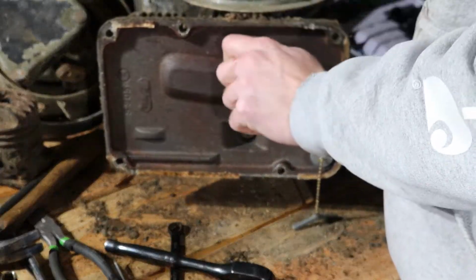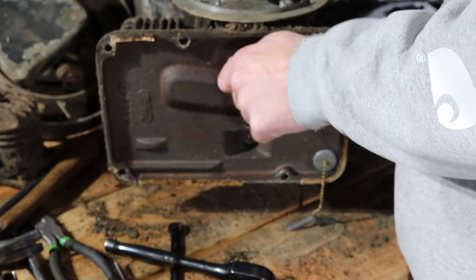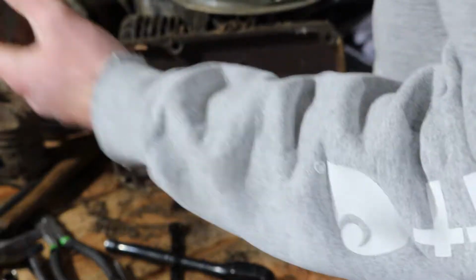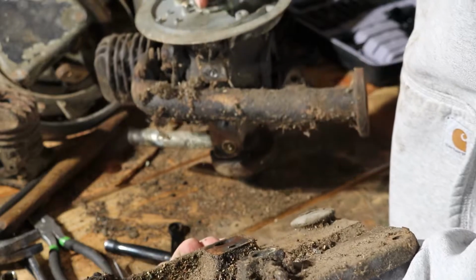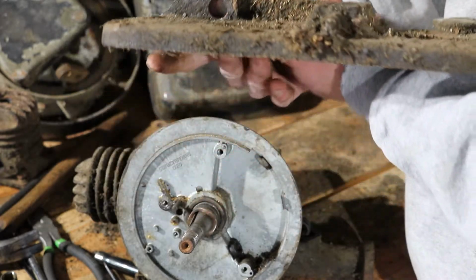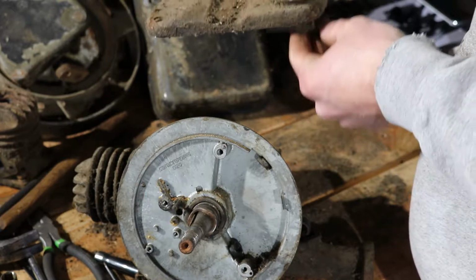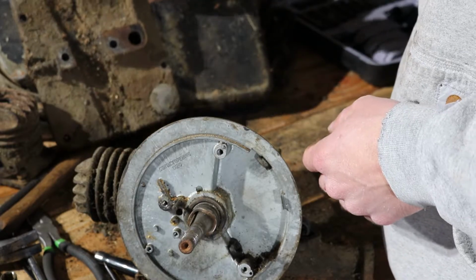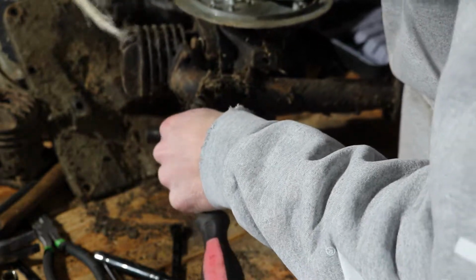Alrighty. Taking this other one off here. Okay, so everything I just did would have been like 1,000 times easier. Well, you don't know until you know. Just set that down. Here's the plate with the little anti-loser device. It's actually not rusty at all.